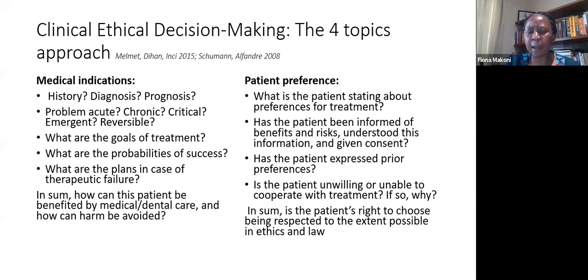Do I have enough of the clinical skill and knowledge to attend to this particular problem? Am I trained enough? Am I skilled enough? Do I have the correct equipment and instruments to do the type of procedures we saw in yesterday's presentation? So what are the probabilities of success if I just delve into it? What are the plans in case of therapeutic failure? So in sum, when it comes to medical indications, you're actually saying, how can this patient be benefited by the dental care, and how can any harm be avoided?